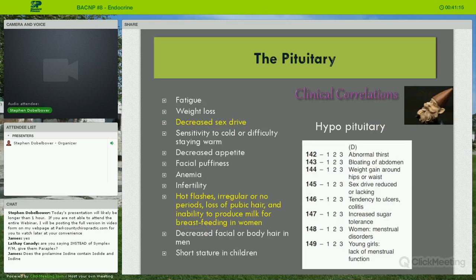Now when we look at the decreased side of the pituitary, fairly simply, we're going to see less hormonal production, less testosterone, so we're going to see a decrease in sex drive, which is something that is noted clinically not only in the symptom survey, but elsewhere. And we're going to have some hormonal aberrations in females.